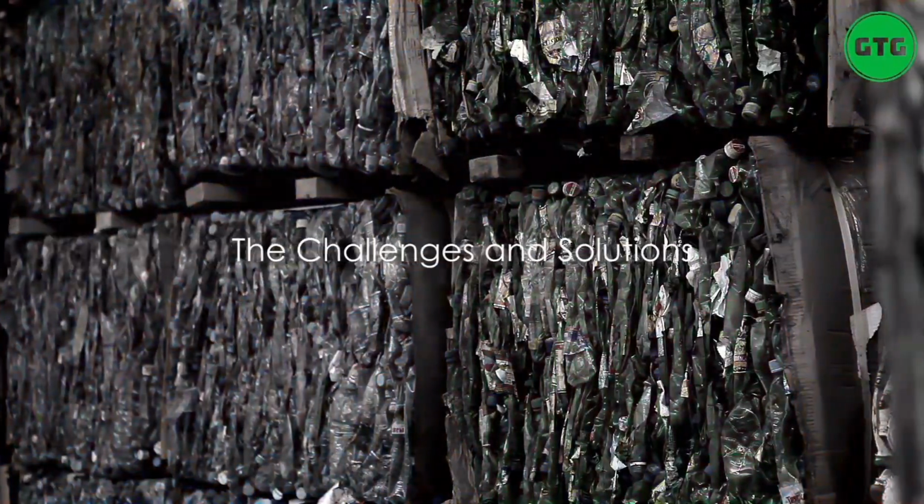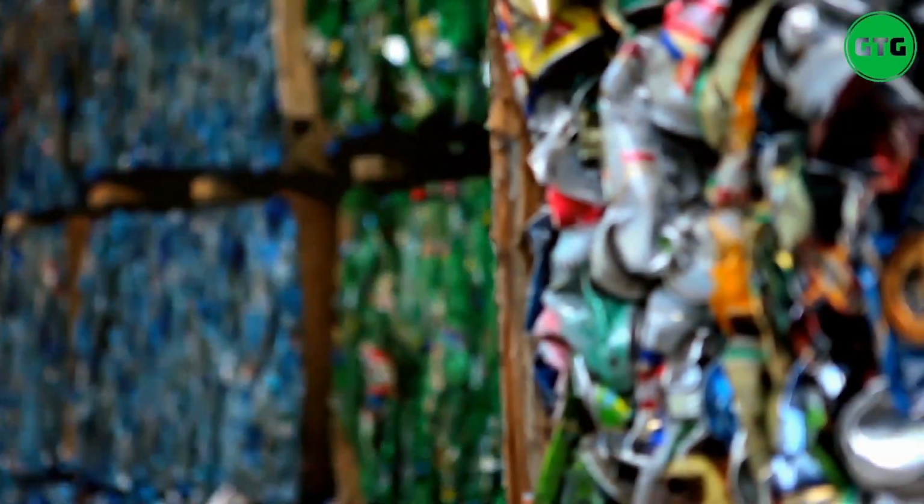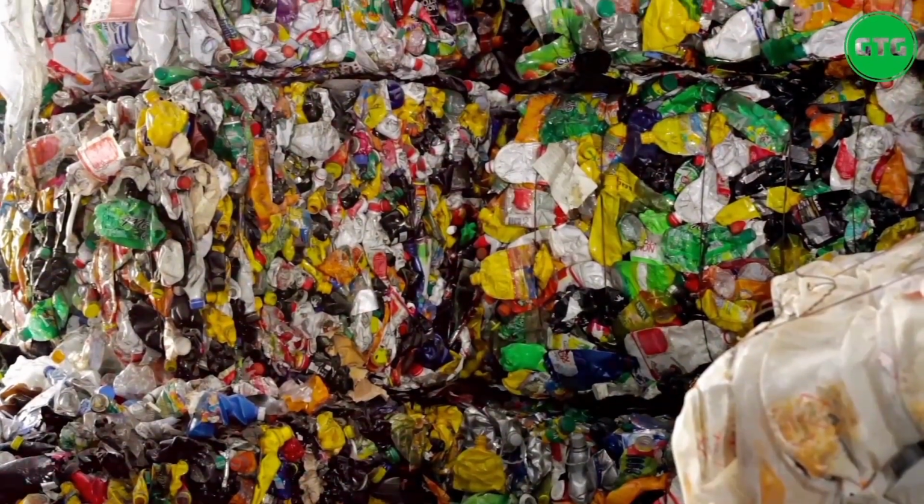Pyrolysis is promising, but not without hurdles. Let's navigate through these challenges. Like any groundbreaking technology, pyrolysis has its own set of obstacles. The first one is cost.